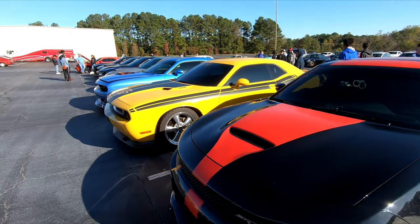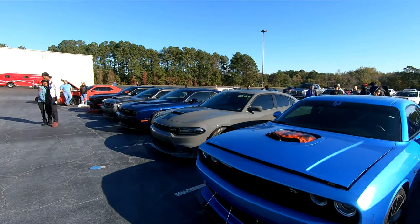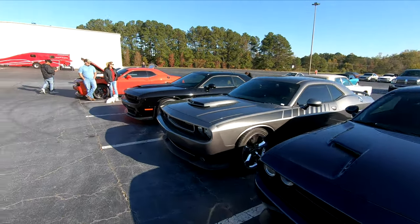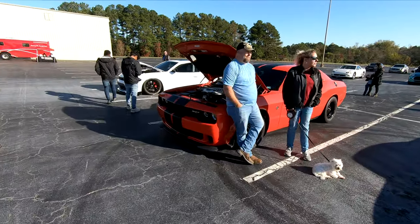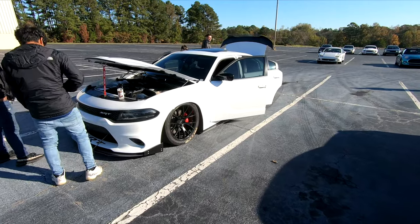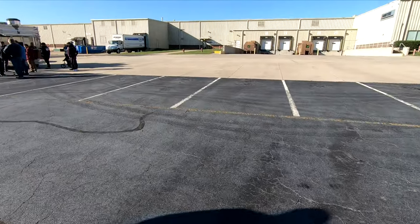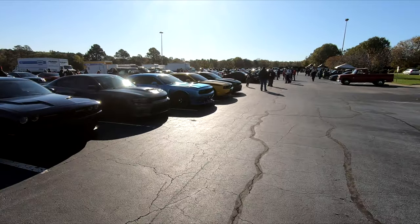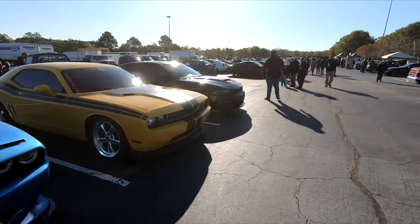But it looks like we got a good supply of Mopars here today. Challenger, I parked up front here. That's a Tony Mad Dog life. A little bit light on the turnout today. Let's see who I know here today. Slam down pretty low. Yeah, pretty light turnout. Not bad though, it's gonna warm up. More people will be here in a little bit.